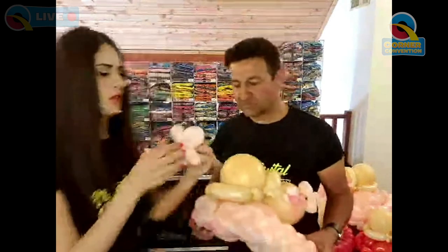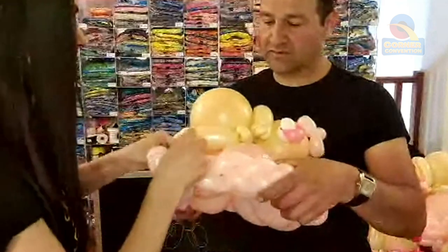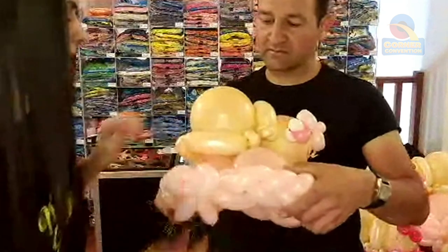This is a bow. You can curve it a little bit if you want. And now we're going to use the leftover to connect it to the base. Now we just hide it. Like this.